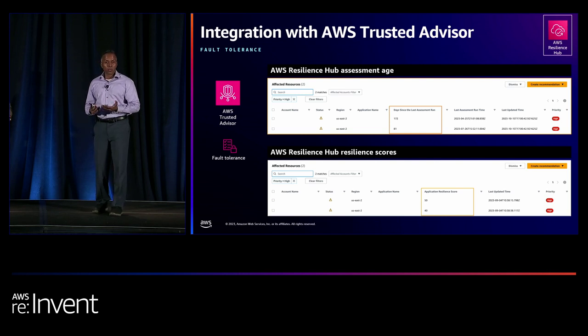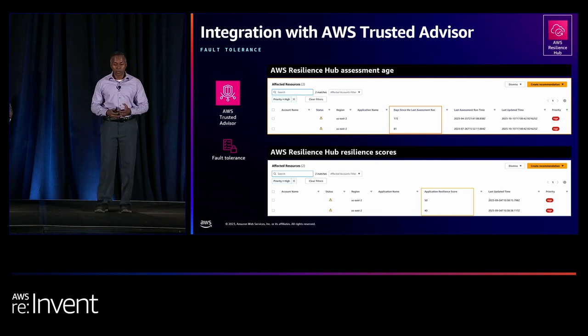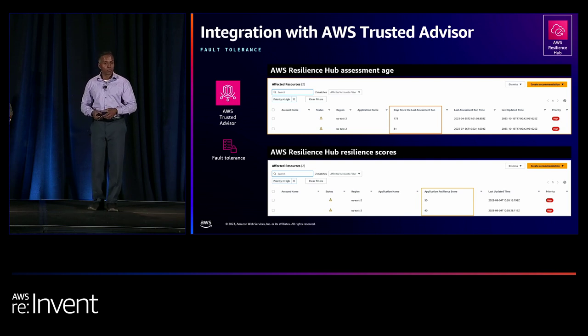Number two is the score itself. So Resilience Hub scans the application and looks for the data protection and the compute protection. And based on that, the score is calculated and published in Trusted Advisor as well. And this is good guidance to determine what's missing based on the recommendation and take appropriate action to improve the resilience score for the SAP application.